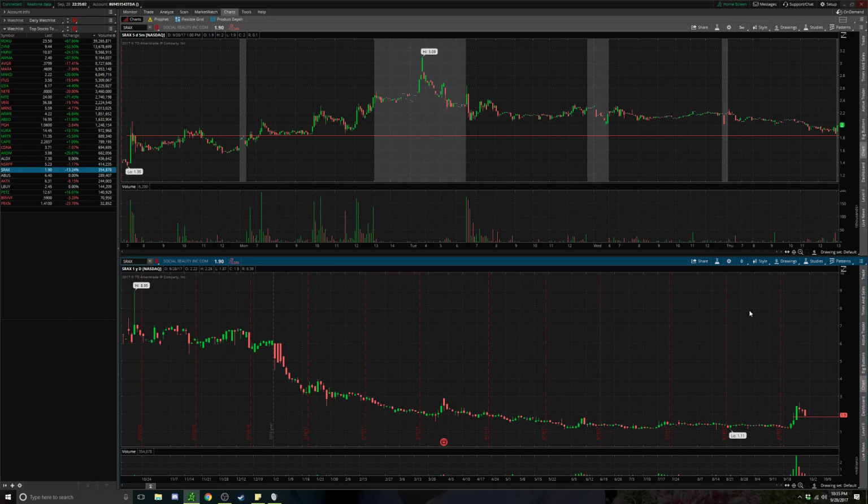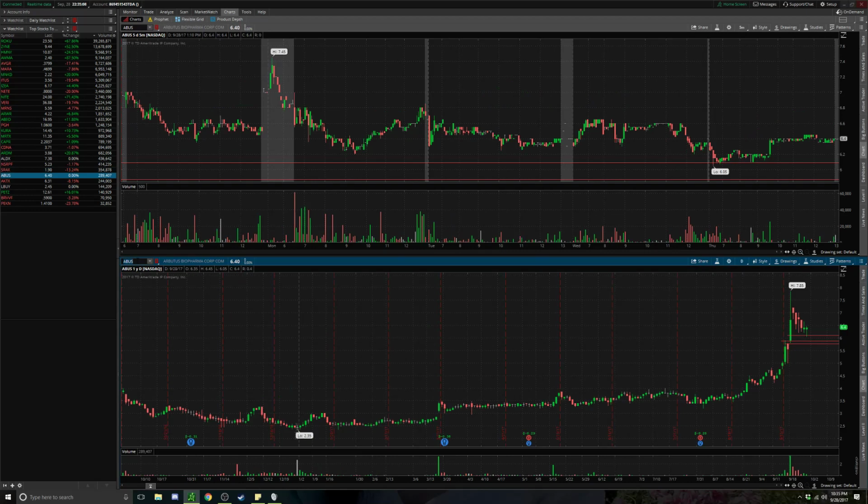All right, ABUS. I probably should type it in. ABUS is a recent runner, just fading for days. Still hasn't been able to make its official green day, but so far two unchanged days. Looking for the first green day, but I'd like for it to fall down to the 5s for a good dip buy on the breakout level.